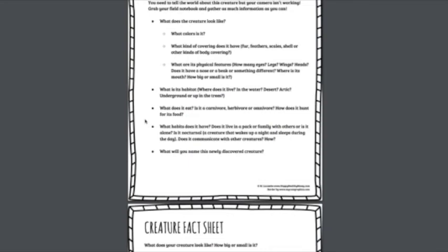Is it nocturnal? Nocturnal is a creature that wakes up at night and sleeps during the day. And does it communicate with other creatures, and how? And then, what will you name this newly discovered creature? What is not just its personal name, but what is the type of creature called?